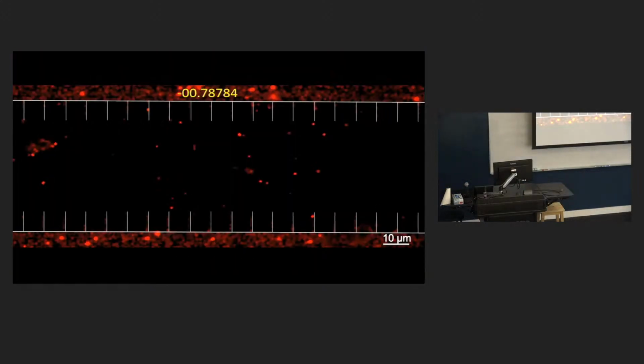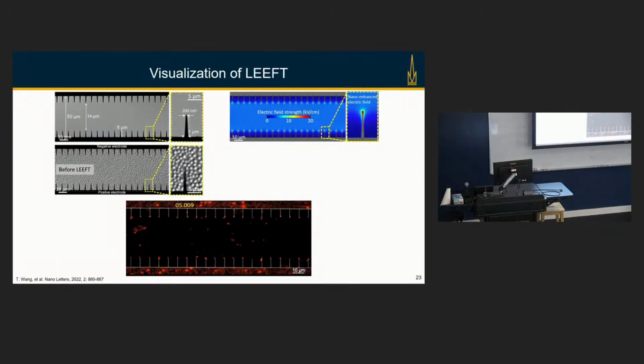So again, this is another short video. When the time hits 0, that's when we start the electric field treatment, and you can see the line here indicating the location of the tip structures. Let's watch one more time.